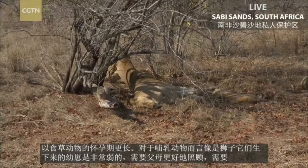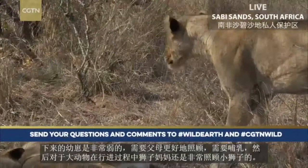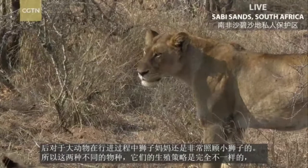And it's another reason why wildebeest and impala, for example, have what we call flooding the market breeding, where they give birth to many, many small babies at the same time, which gives a huge percentage of them a much better chance of survival.